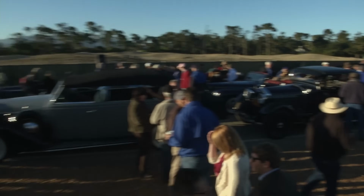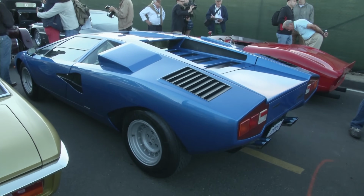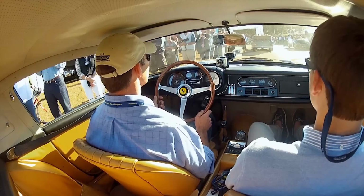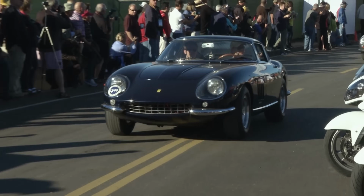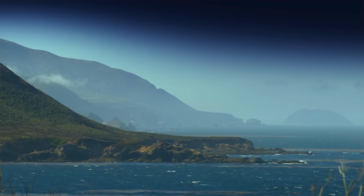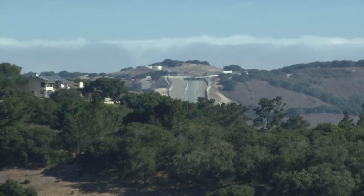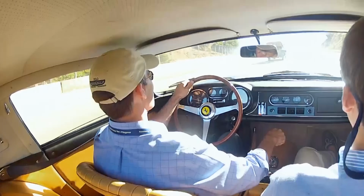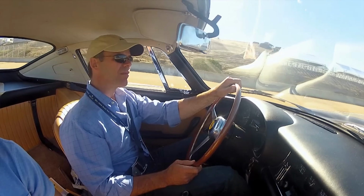So the jet party when we first got there was cool, but the Monterey weekend for me really started when we got in the 4Cam and did the 60-mile rally. We did 18 miles from Pebble Beach up to Laguna Seca. We got to do a lap of Laguna Seca, which was a super neat track. And then we went down the coast where there's just people all up and down the roads just watching us.